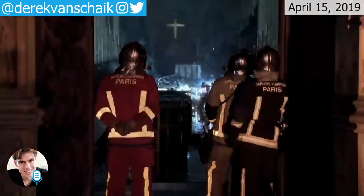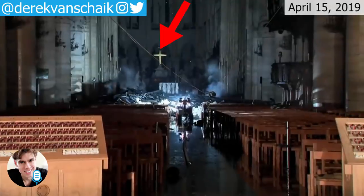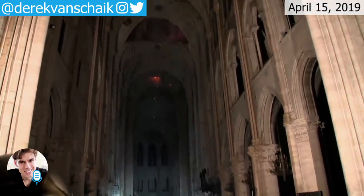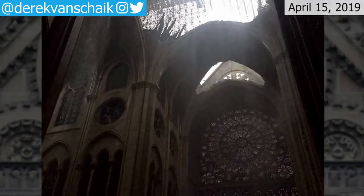When they're finally able to go in, burning embers were still falling when the first crews made their way in. The cross is still standing, seemingly unscathed. Could be just luck, or maybe a supernatural nod that everything's gonna be okay. That's for you to decide. The great rose window. Tonight, it's rather battered and charred, but still largely intact.